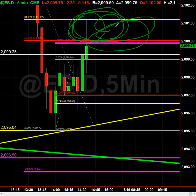Again, my stop, 2097 on the last third. And then, yeah, I am stretching my legs, trying to see if I can't get a push up to 2102, 2103, and re-auction that poorly auctioned area. Maybe that's Fantasyland, maybe not. Either way, I have no risk on the trade left anymore.